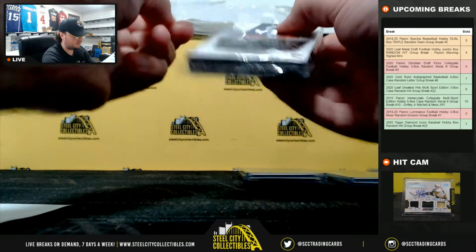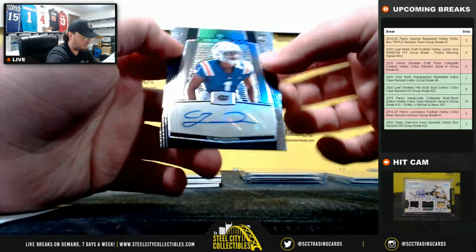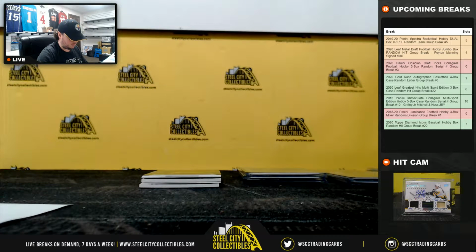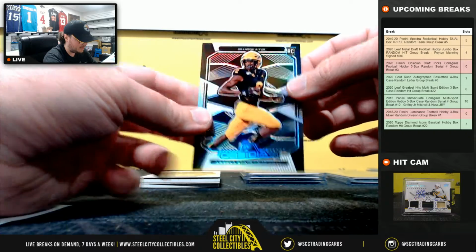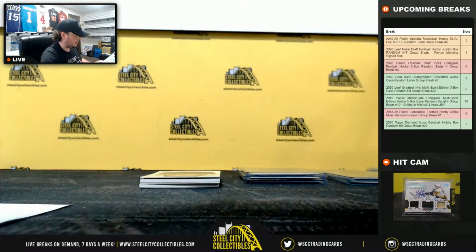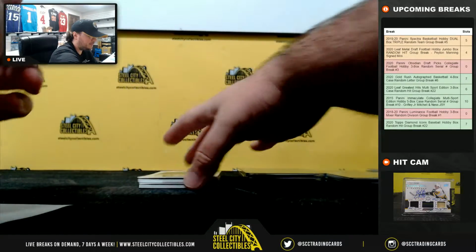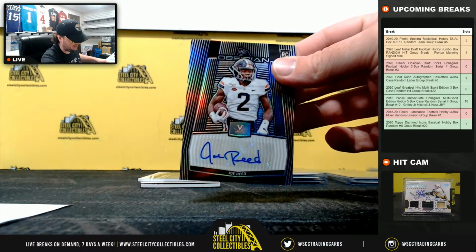Final box. CJ Henderson autograph. 38 of 99. Going to Adam. Brandon Ayuk. 69 of 99. Going to Tyus. I am too. We have Joe Reed. Number 12 of 99. Going to Colin.